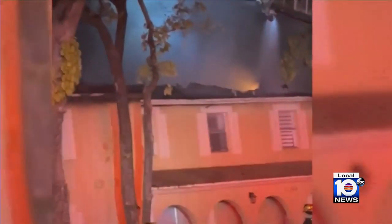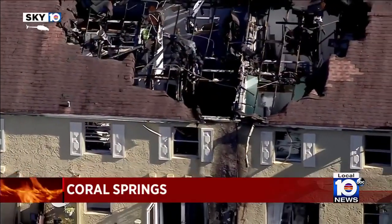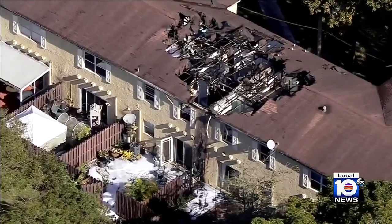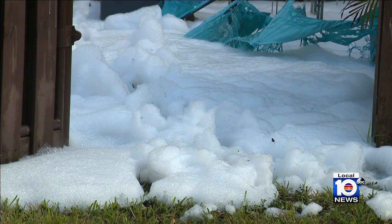I heard people yelling fire. There was fire. By that point, the fire had come through, already through the roof of the building. Fire tearing a massive hole in the roof of a Coral Springs condo. Sky 10 flying above the charred remains of the 6-unit building. Debris and foam used to fight the fire left behind. My wife and my daughter get out fire.